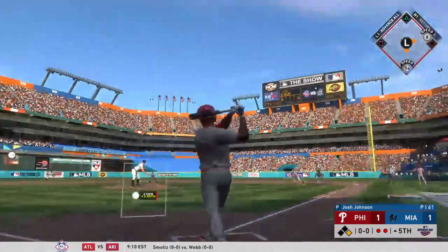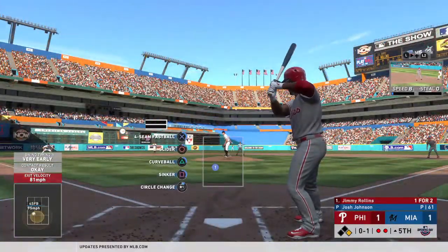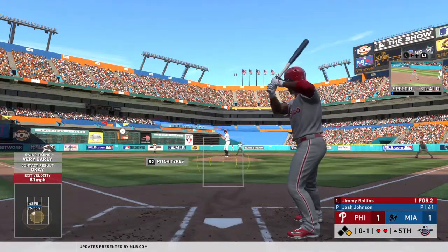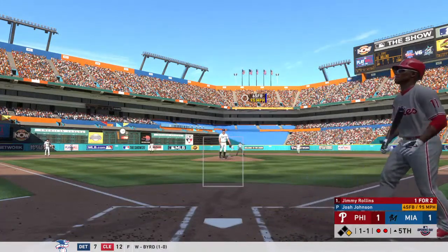Has a look, now the pitch. Hit in the air down the right field line. But this is just going to wind up being a foul ball. A ball and a strike to the Phillies leadoff man.